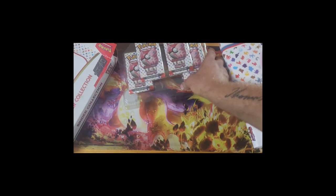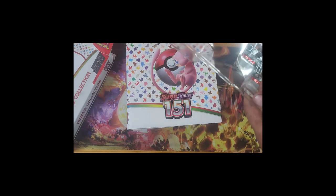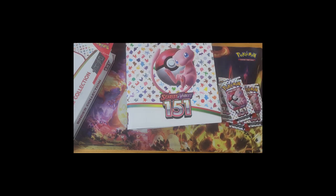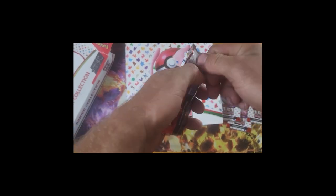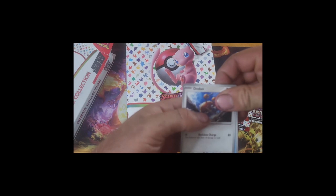But seeing as that is a top quality binder in and of itself, let's get into the packs to start filling her up and giving away some cards to you. The binder collection comes with four packs of 151. Let's get into the first pack magic. Looking for that beautiful SAR Erica.